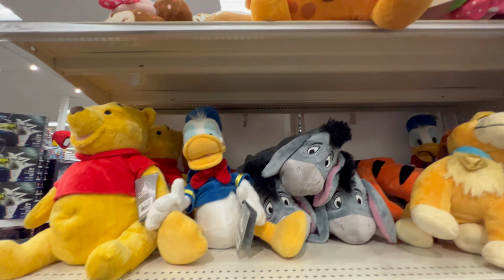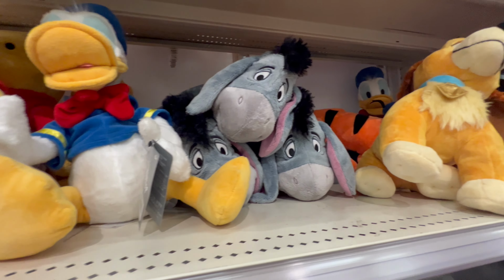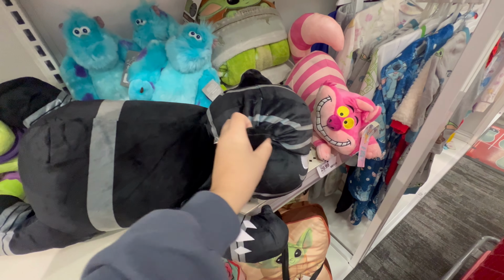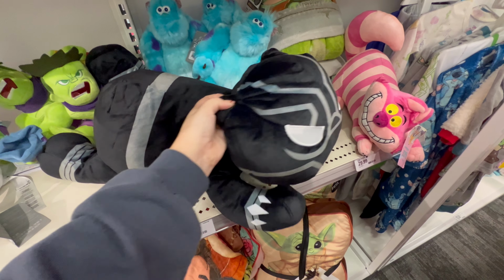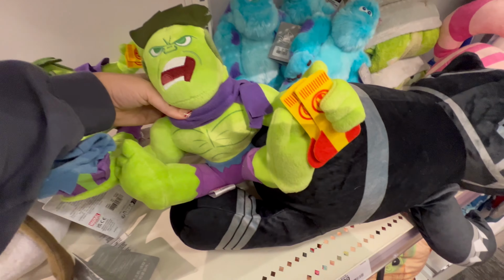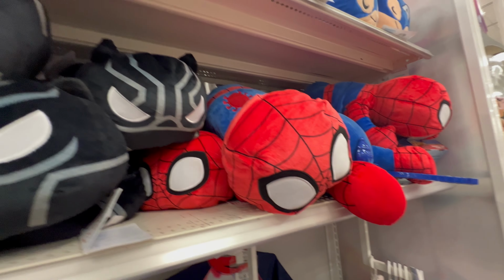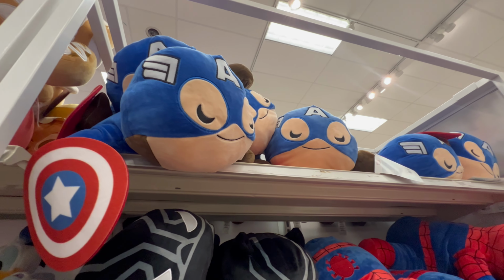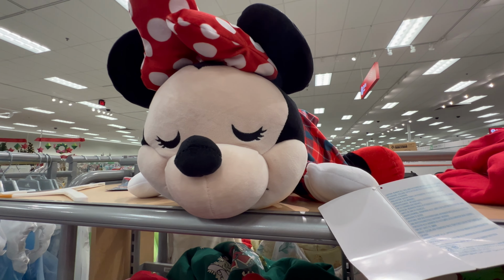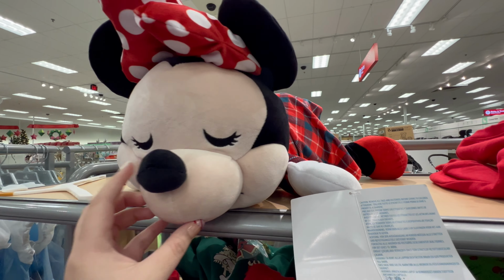And then they had more plushies like Winnie the Pooh. They had Donald, they had Eeyore, and Lady. There's a Black Panther Cuddlies, Cheshire Cat, Soli as well. They had this Hulk one, and he's holding Iron Man socks. I don't get it. Then there was more Cuddlies, a Miles, Black Panther, Spider-Man, and Captain America, which is really cute. And I also found a Minnie Mouse one. This is the Christmas one where she's wearing plaid PJs, which was really adorable.